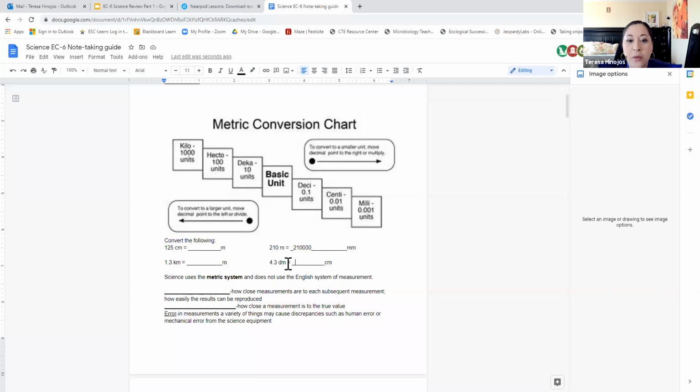Okay, so for this next one, 4.3 decimeters, I'm at this one right here. Alejandra, how many places are we going to move and which direction? We're going to move right, and it's just 1. So it's going to be 43. Correct. Yes. So our correct answer for this one would be 43 centimeters.